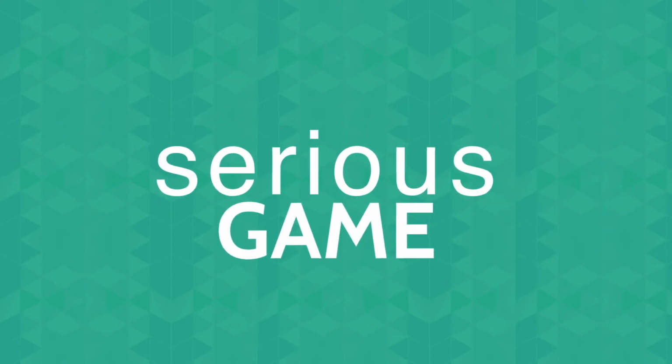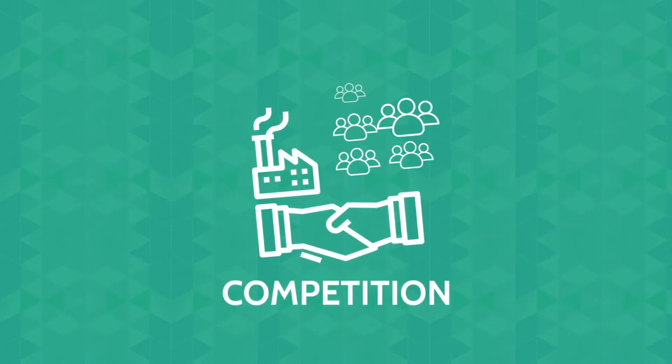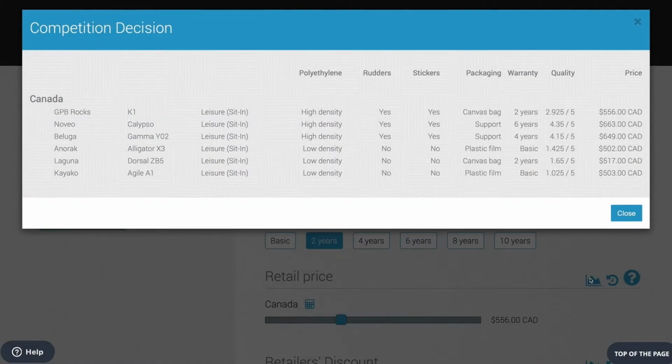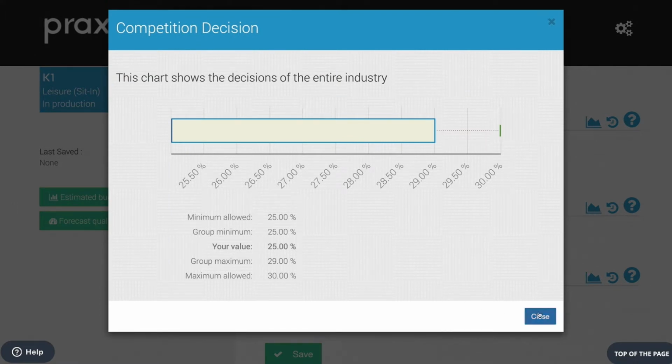Praxar Kayak quickly becomes a serious game. One company's gains in market share come at the expense of its competitors. Students can buy a market study to get the upper hand, but they also learn the cost of buying such market intelligence.